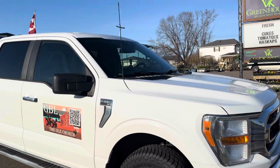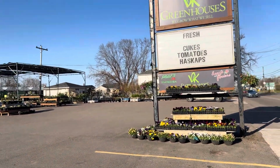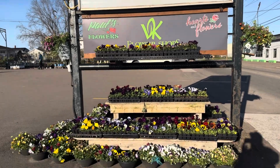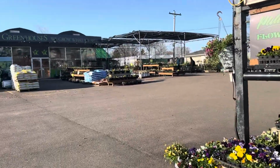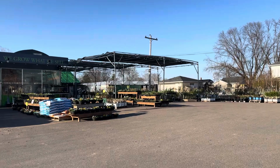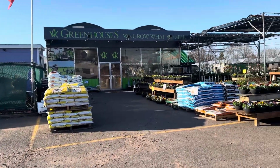So as I said, myself and Freebie are up quite early. It's like 7:30 in the morning, and we're on the go around Charlottetown, Prince Edward Island. And I just drove past this building called Greenhouses. We grow what we sell. They have fresh cucumbers, tomatoes, and hoscaps. I'm not sure what they are. Some kind of flower, I suppose. Lots of beautiful flowers right here on display. So hopefully the people who own this establishment, some of the workers, won't mind me coming in and doing a quick video so you can have a look. And if you ever get an opportunity to visit Prince Edward Island and get a chance to visit Greenhouses, this is the place for you to come.